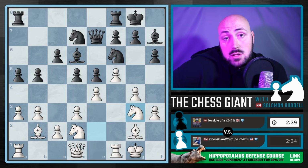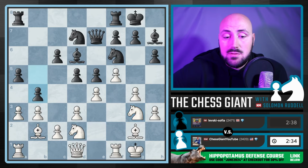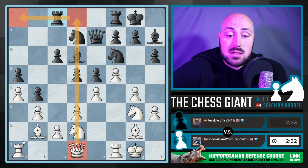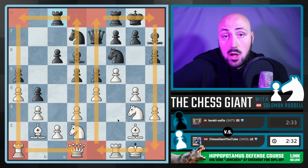What are we going to do now? Just keep slowly building up our attack. Is there much that black can do to stop it much of the time? No. In this case, b4 was played. I ended up locking it up, right? From a practical standpoint, I want this side to be locked up. I want this side of the board, since I'm attacking on this side, to really open up towards the enemy king. Of course, I'm not going to be in a rush doing that.